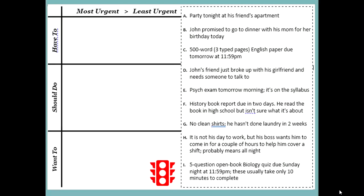You will again notice a red stoplight on this slide. This indicates that you may want to pause the video here to complete this activity. Simply press play when you're ready to move on.